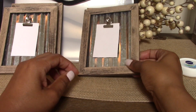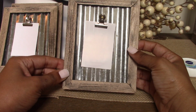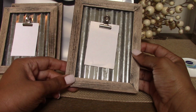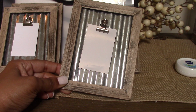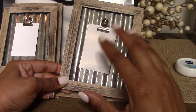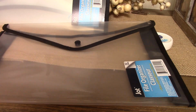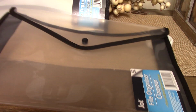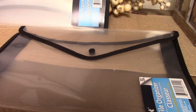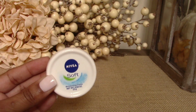I was so excited to finally find the rustic signed picture frames in my Dollar Tree. I picked up 4 of these, and I plan on using them for entertaining and labeling the food, so putting the food description and putting that out on my buffet. I picked up several of these plastic envelopes with the clasp on them, and I just use these to store documents. And my last item was this Nivea Soft.